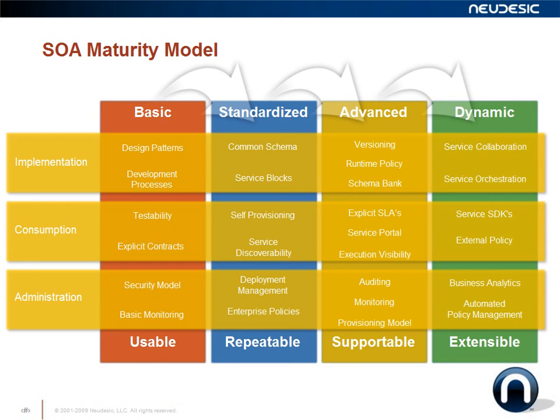You have some development processes that you've defined. You've defined how you're going to test your service-oriented architecture. You've got well-defined contracts. You've defined some level of security on top of services so that you don't have anyone improperly consuming them. And you have some basic monitoring on top of what you built so that you can track the health of the system. And as you can see, once we start going up the levels of the maturity model, you're really looking to seriously increase your capabilities and what you can provide.